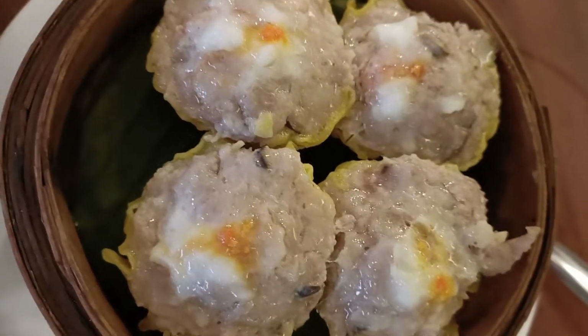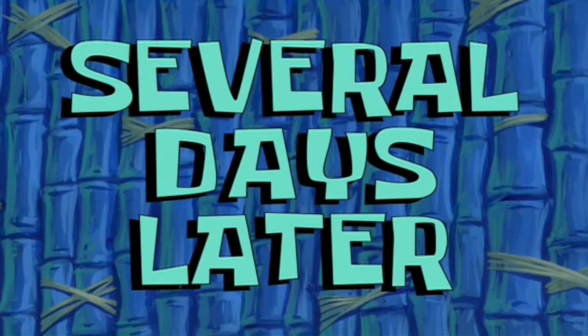Of course, I need some soda to wash it all down. That pork shumai, the best. That's a 10. One of the best pork shumai, guaranteed. Yummy. A few moments later. Very satisfied. Nice meal. Nice food. Several days later.